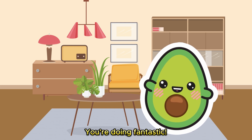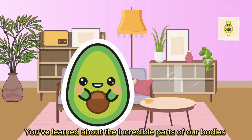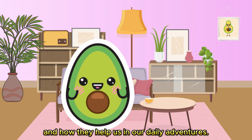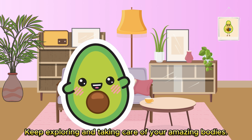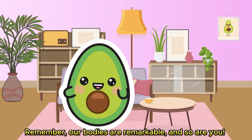You're doing fantastic! You've learned about the incredible parts of our bodies and how they help us in our daily adventures. Keep exploring and taking care of your amazing bodies. Remember, our bodies are remarkable, and so are you.